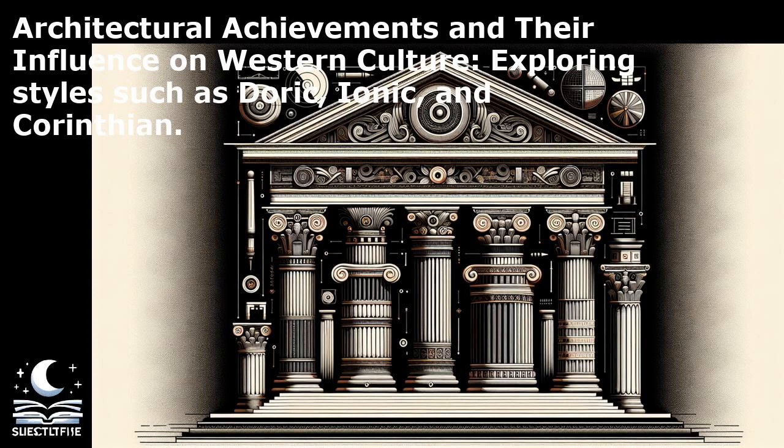These styles prioritize simplicity, clean lines, and innovative use of materials, breaking away from historical ornamentation and embracing a more minimalist aesthetic. Today, contemporary architecture continues to push boundaries with cutting-edge technologies and sustainable design practices. Interesting numbers and statistics further illustrate the evolution of architectural styles over time.